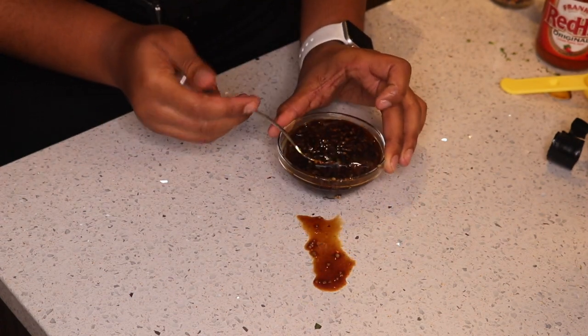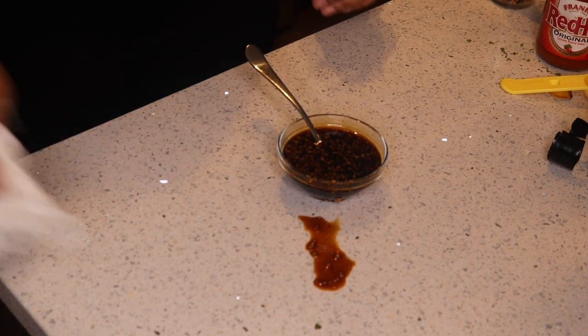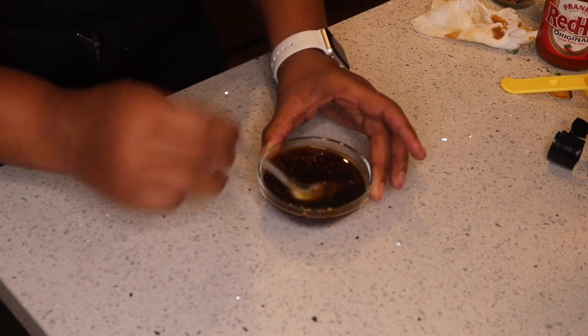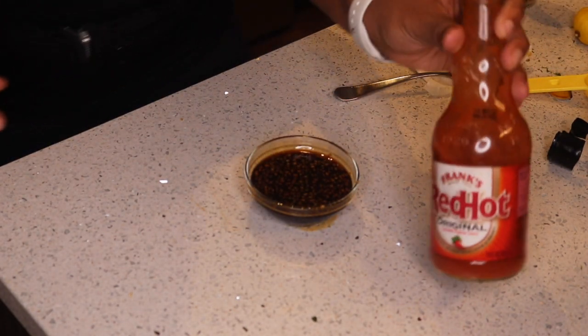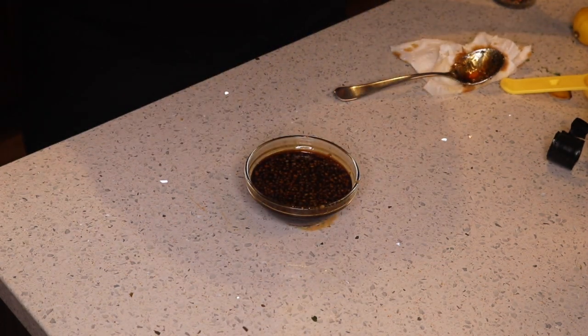Ooh, I spilled some. That's what happens when I'm trying to look at the camera and stir at the same time. So that is the glaze that I use for my lamb chops. I will show y'all how I apply this to the lamb chops, but for now, I'm just gonna stir it up. You can also substitute, instead of hot sauce, a little splash of sriracha. I don't have sriracha, so I used hot sauce today.